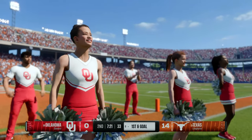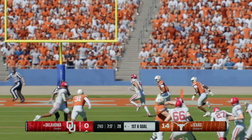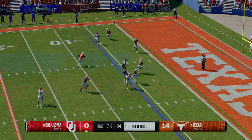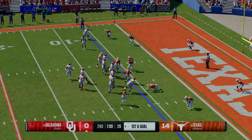Passing efficiency is almost always higher off of play action, and you see why right here. The fake froze the defender for a second, and then the quarterback was able to zip it to the open player. A chance to get right back into this football game. It's first down and goal.